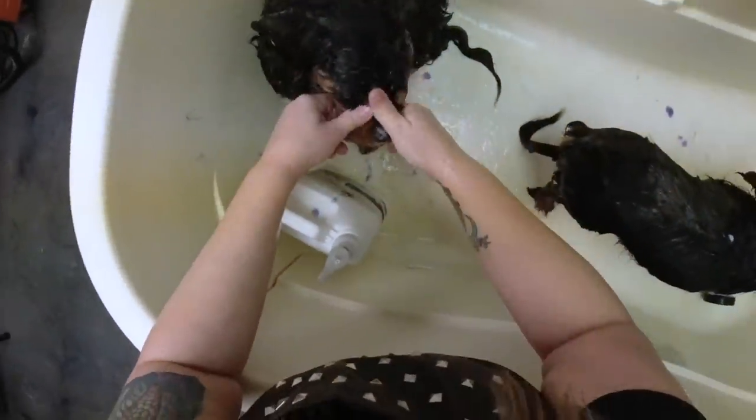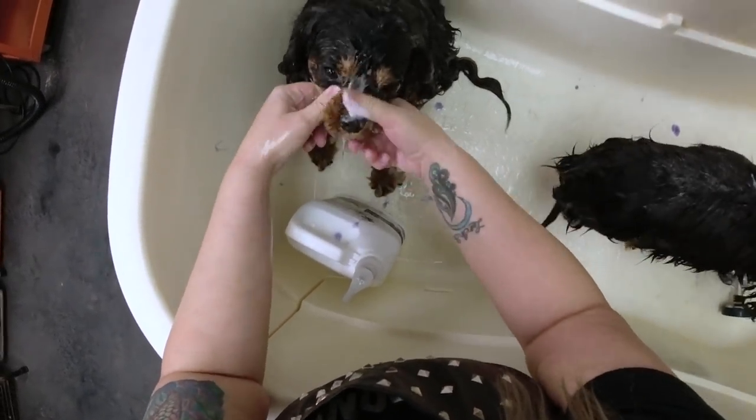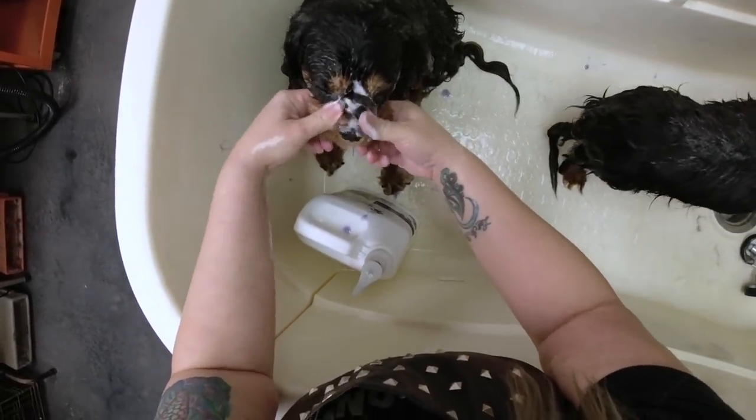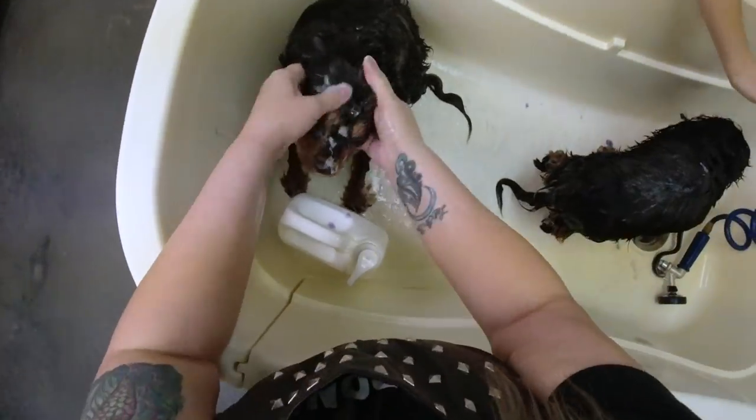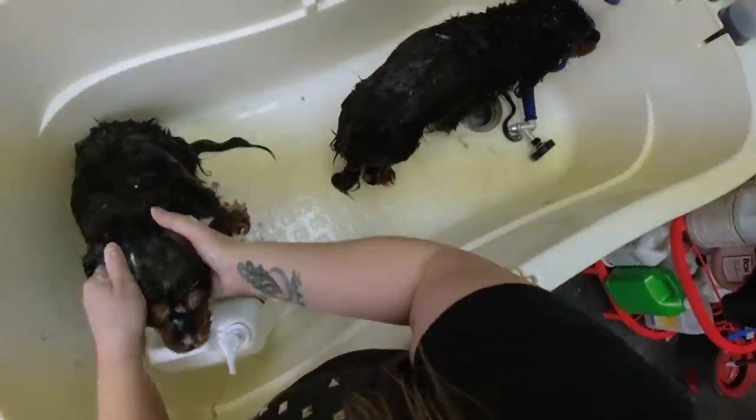Hang on, Callen. I gotta scrub your facey face. I do not like getting it in your... Well, you don't want it. You're supposed to get it. Right there. Scrub-a-dub-dub. Callen's in the tub. Gosh. What?